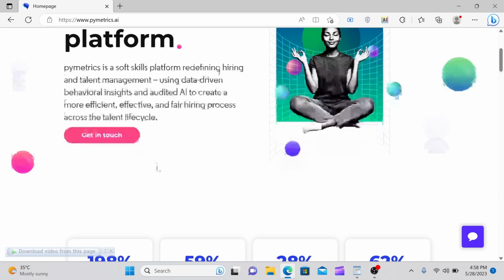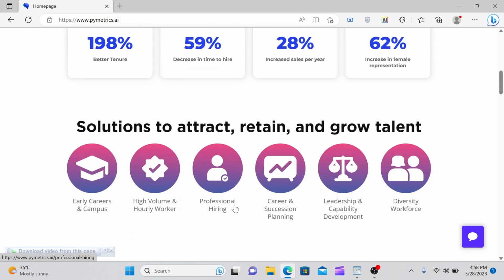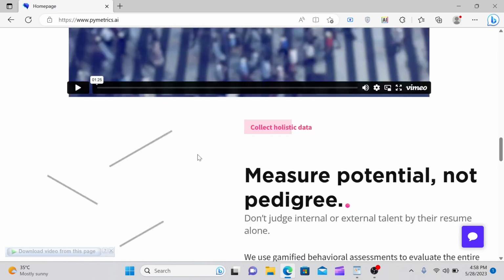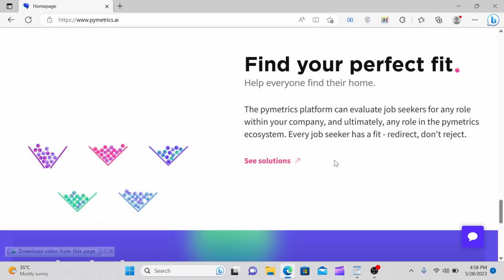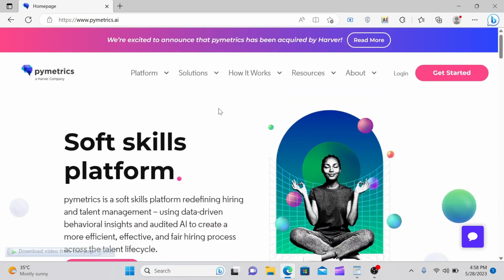Number 9. Pymetrics. The use of this software is transforming hiring and talent management. Using gamified behavioral assessments, it evaluates talent and matches it to a suitable role. Rather than relying on outdated resumes or subjective questionnaires, Pymetrics gathers objective cognitive and behavioral data to determine an individual's true potential.